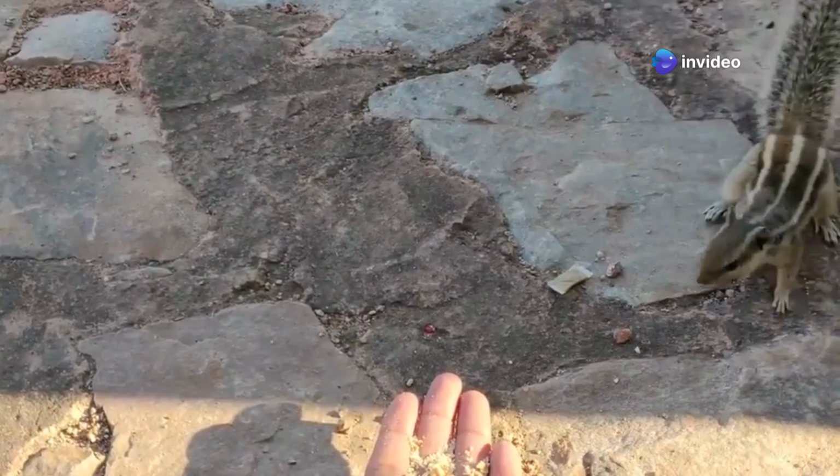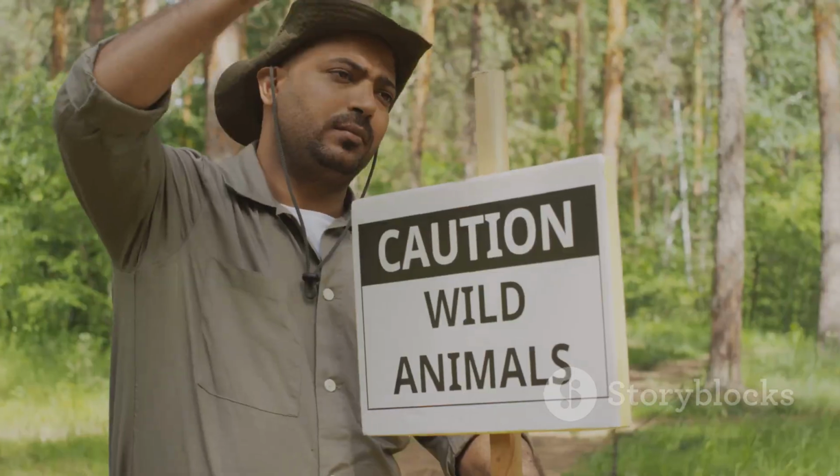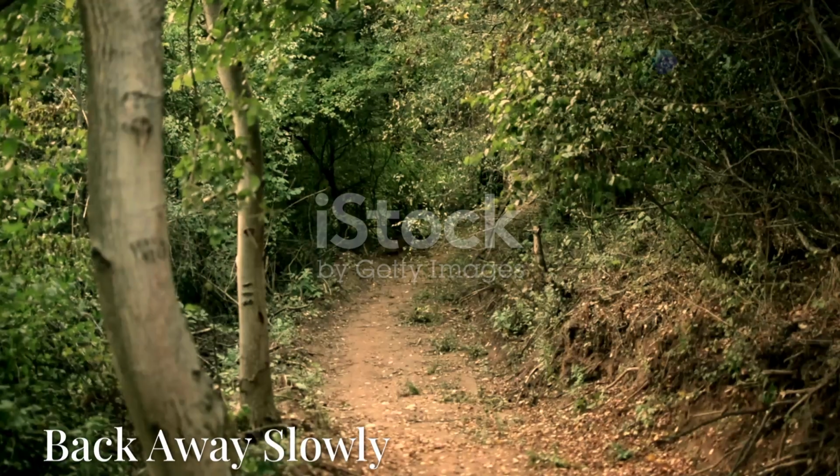Avoiding direct eye contact is a simple yet powerful way to show the animal that you pose no threat. By averting your gaze, you're communicating that you're not here to start trouble.